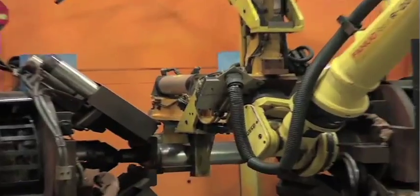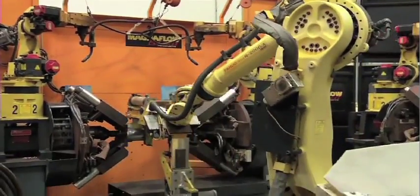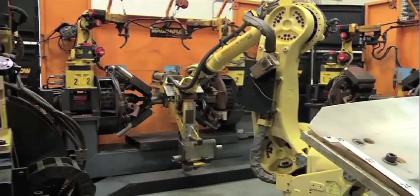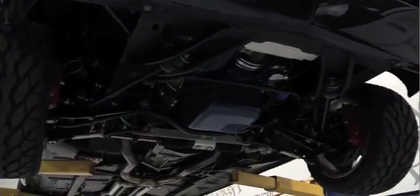MagnaFlow is a full-line exhaust supplier. We have everything ranging from catalytic converters that are emissions compliant for California and 49 state, down to high-performance components, whether these are universal mufflers used in race cars to everyday street vehicles. And we cover the full gamut. We cover everything from the import market, European, to today's diesel and off-road vehicles, as well as today's gas trucks and cars.